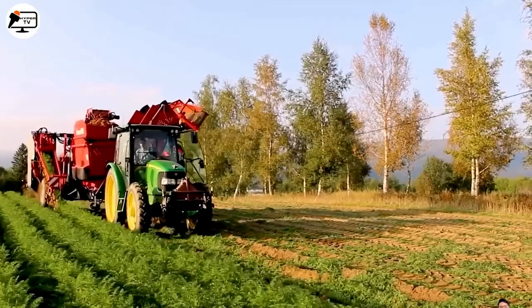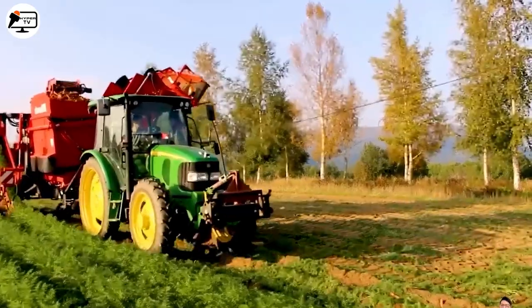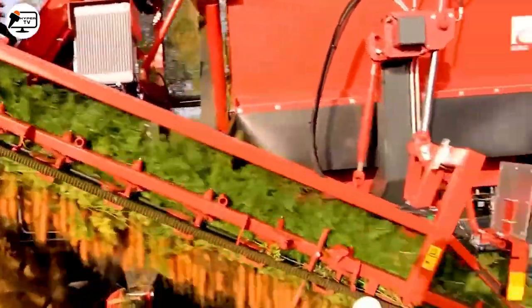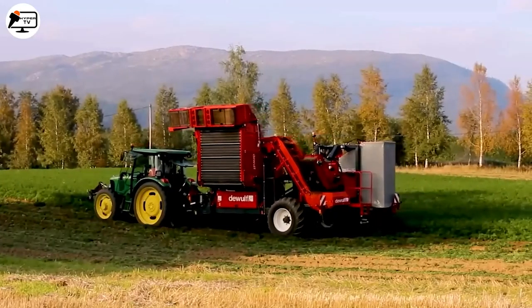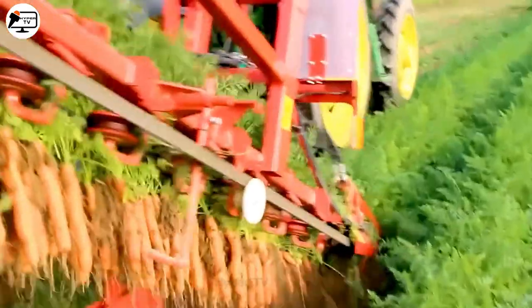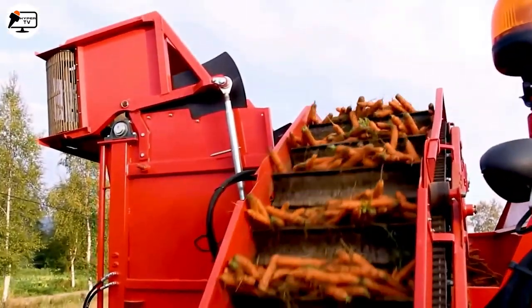Welcome to Sweden, a leading industrial nation, home to the DeWolf GBC Carrot Harvester, operated in conjunction with the John Deere 5820 tractor. With delicate precision, it harvests carrots, placing them on a screening conveyor to separate soil, leaves, and roots. The roots are then collected and transported on a conveyor belt to a storage bin. Imagine the simplicity such technology brings to the entire process.